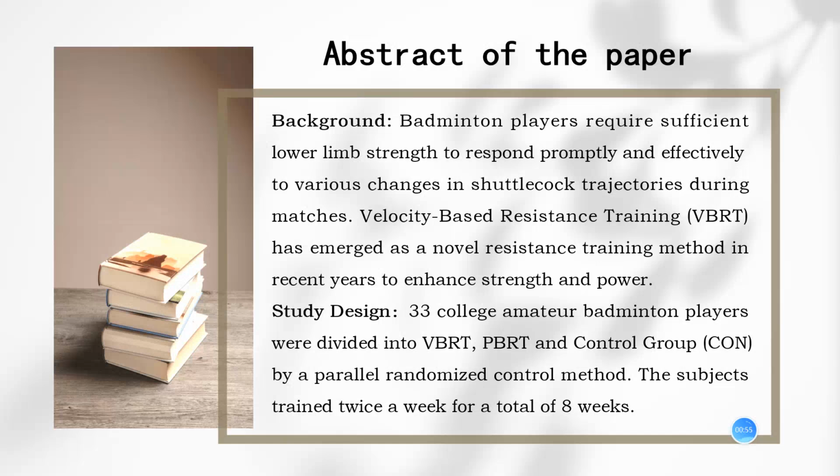Badminton players require sufficient lower limb strength to respond promptly and effectively to various changes in shuttlecock trajectories during matches. Velocity-based resistance training has emerged as a novel resistance training method in recent years to enhance strength and power. However, no study has yet applied an individual load-velocity profile to badminton players to investigate the effects of VBRT on lower limb strength. This study aimed to explore the effects of VBRT and PBRT on lower limb strength in amateur badminton players through an 8-week experimental intervention.